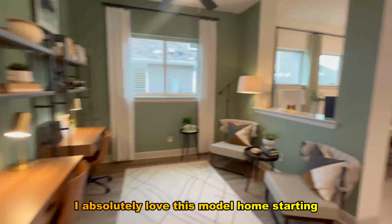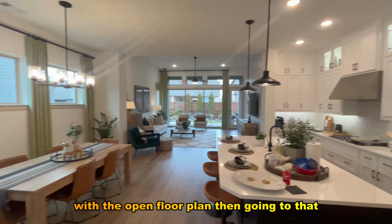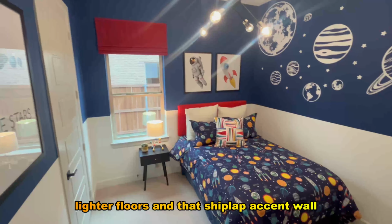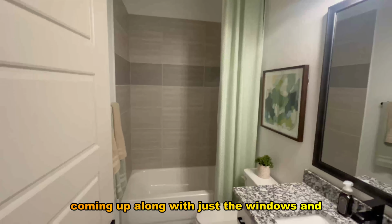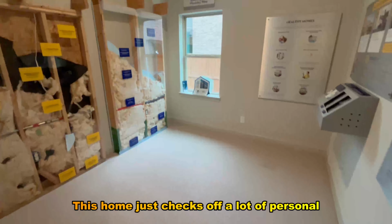I absolutely love this model home, starting with the open floor plan, then going to that neutral green paint and that little study area that you just saw, along with the lighter floors and that shiplap accent wall that you'll see in the living room here coming up, along with just the windows and natural light that's allowed in this home. This home just checks off a lot of personal boxes for me and just feels so cozy.